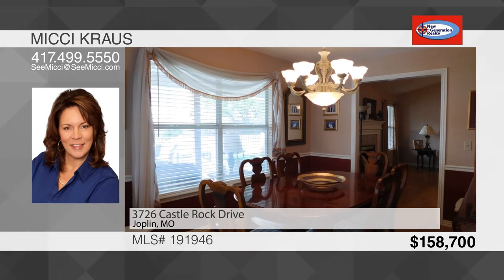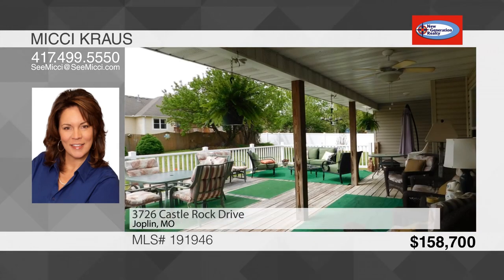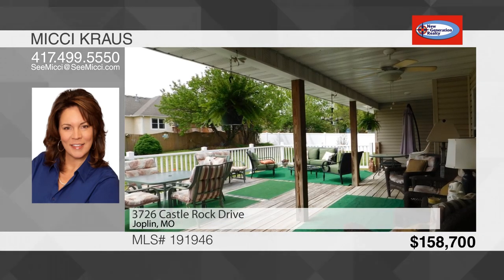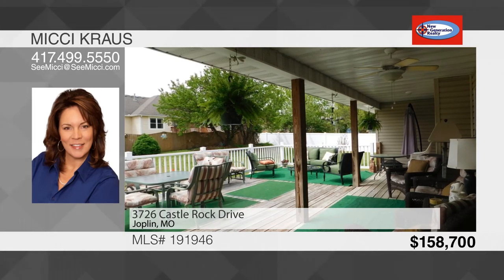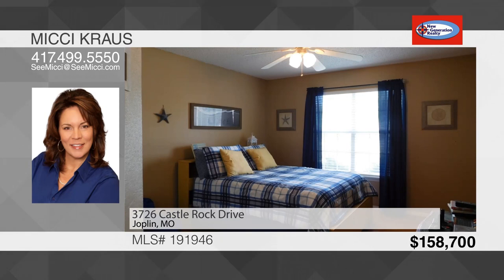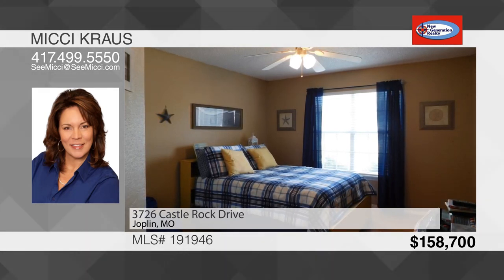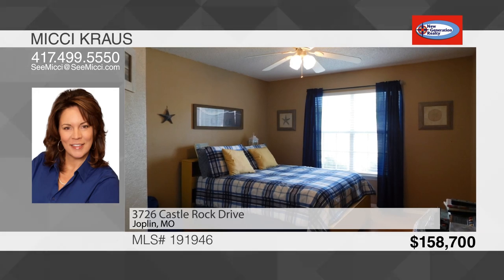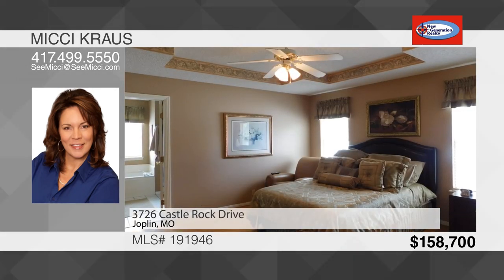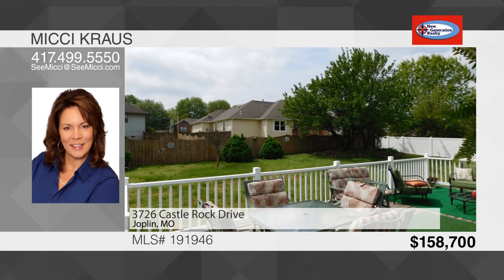There's a sunroom to enjoy all year round that extends out to the big oversized back deck. This is a fantastic place to sit back and relax or entertain. Fenced-in yard and a small storage shed. 3 bedrooms are set at the back of the house. The 2 smaller bedrooms share a full hall bath. Spacious master bedroom fit for a king, with an ensuite jetted tub and walk-in shower. The yard has been beautifully landscaped for year-round beauty.